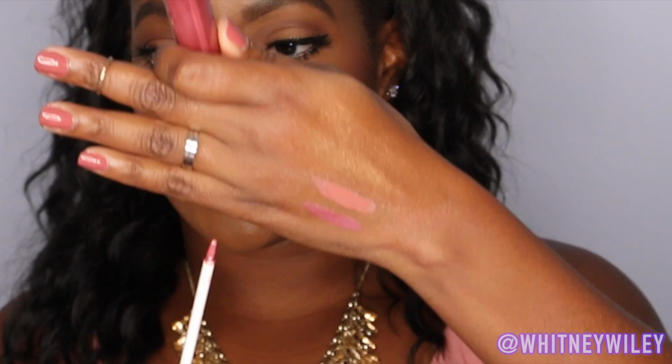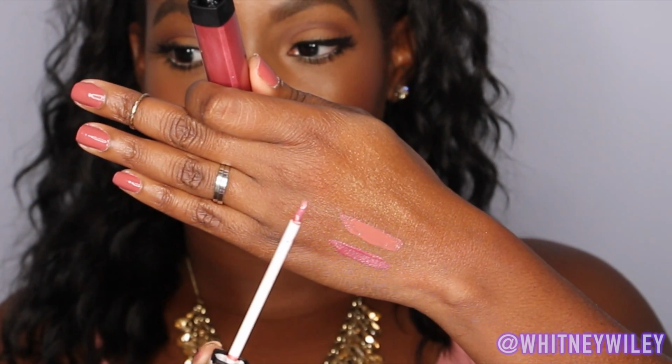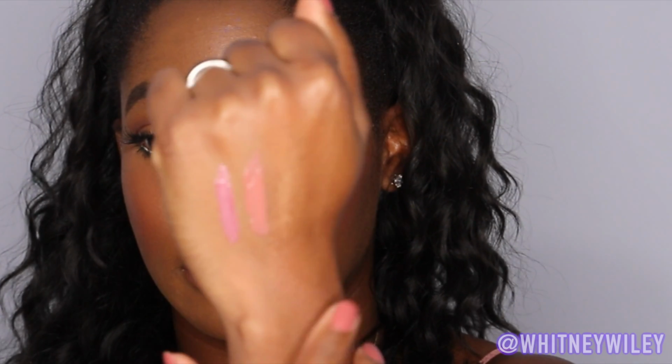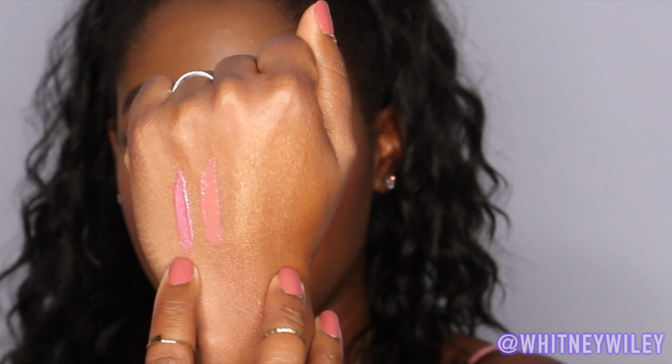So this is the Killer Shine Lip Gloss in Fast Life. And I don't know, this was maybe an impulse buy, but it was really pretty. So, you know, I could justify it. It has one of these brushes, just like a little lip brush. Anyway, yeah, this is the color right there.